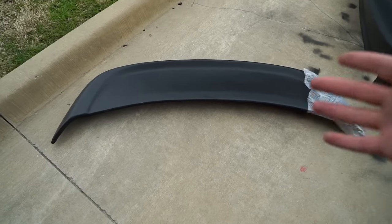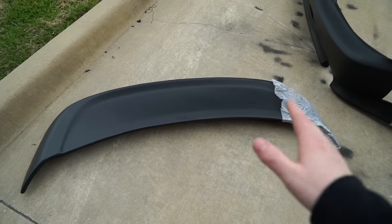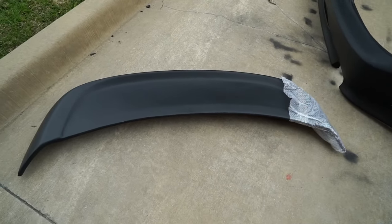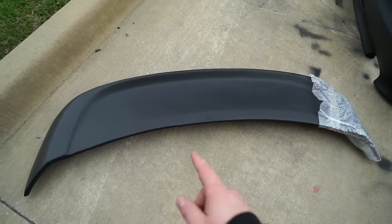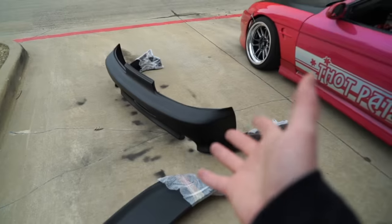They surprised me with this wing. I told them that I was gonna go wingless, but I kinda hinted around, I was like, yo, it'd be cool if you guys could give me a wing too, that'd be tight. And so, yeah, it's here. I got this wing, and it's cool. I'll show you guys when it's on the car. We also got a body kit.